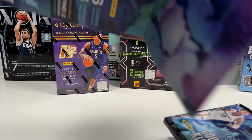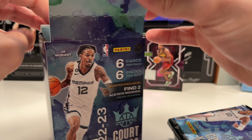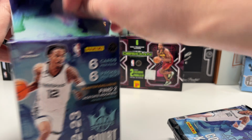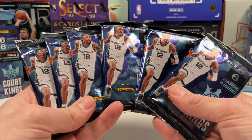Court Kings, of course, like very much an artsy set. We have how many packs? We have four packs with six cards. Or six packs with six cards. So 36 cards. That's some quick math. There you go. That doesn't look too good. There we go. Put you in the back again. So six packs. Again, this is going to be a little bit of a longer opening. But, you know, it's the end of the year.